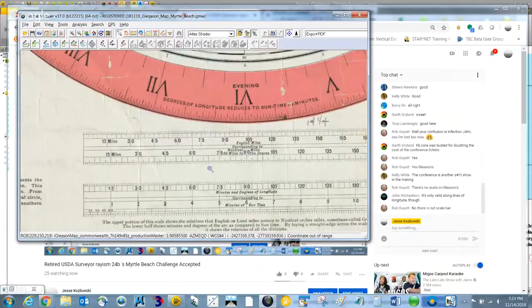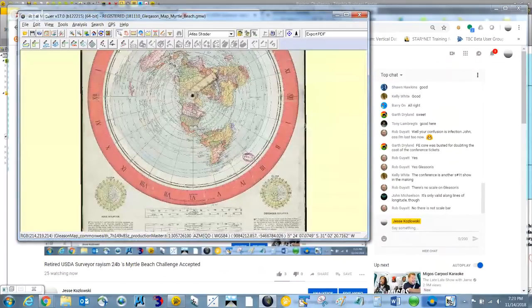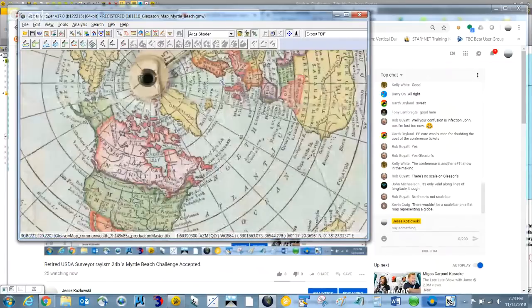I'm thinking there might be a tool, like if you measure the chord distance with a ruler, I bet there's a mathematical way. I think if you measure that chord, you could calculate the actual great circle distance at that latitude, something like that. You'd need to do something along those lines. Now, if you measure from here to here, it's going to be okay. It's not going to be too bad. It's when you get down into here.